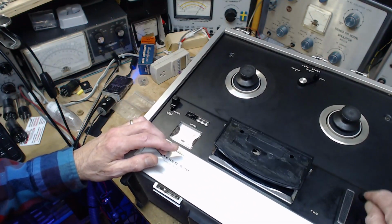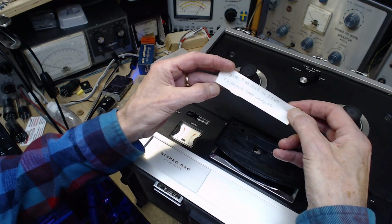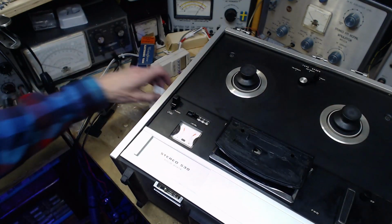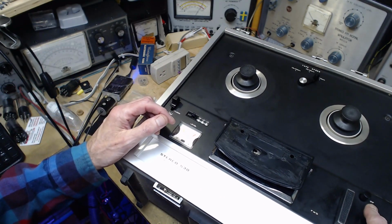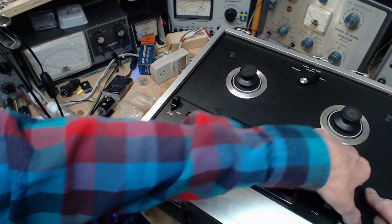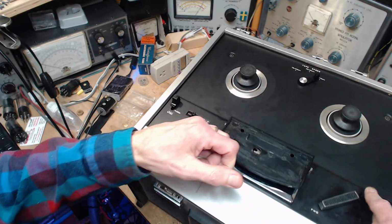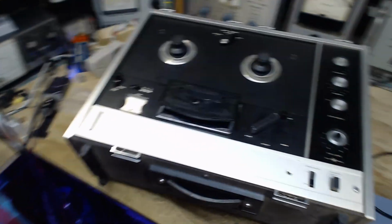Fast forward button. Now what that note said? Note said, seems to be stuck in fast forward. Fast forward switch does nothing. That's this, I guess they're saying. FF. So you probably need to push this down and flip it over to forward. But he's right. The fast forward switch does nothing.